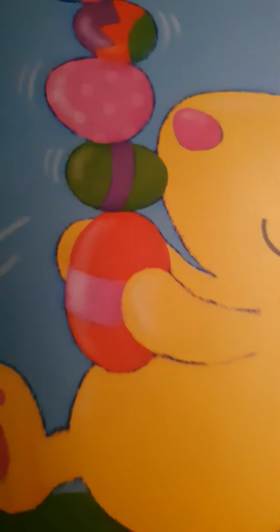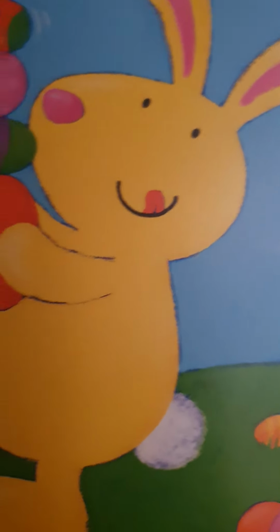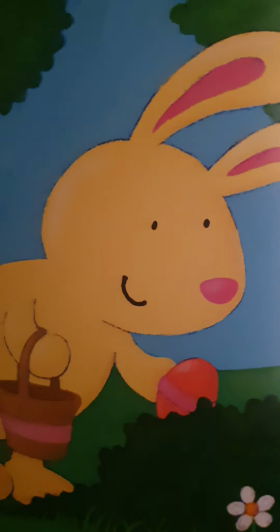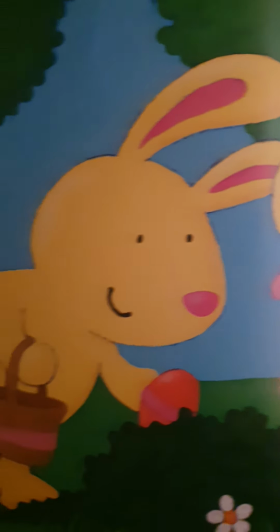Lots of lovely colours. And what colour was the bunny? He was yellow. And he hid them all over the meadow for every one of his friends to find. Behind a bush, behind a tree, over here. And there's a chick in the tree.